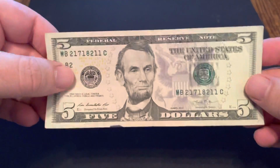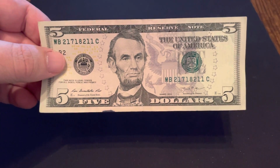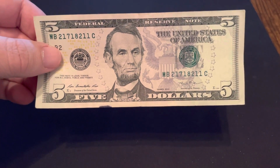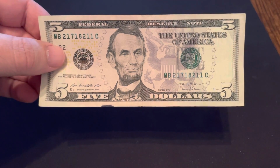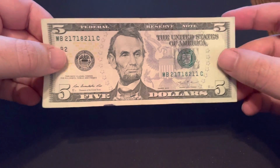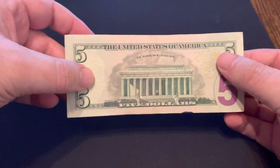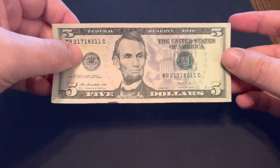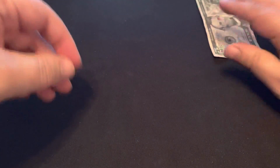Number 10, probably a note in your pocket. The current $5 bill, of course, features Abraham Lincoln. This is the note that's been around since 1996, if I remember correctly. The portrait of Abraham Lincoln. Of course, you guys know the back. All you have to do is reach in your pocket and you're going to see Honest Abe. Number 10 on the list.